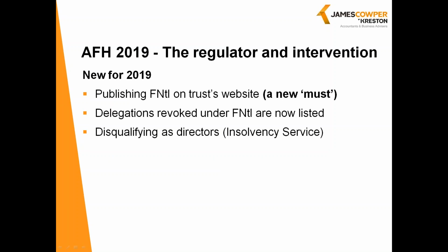So moving on to some of the new requirements under the regulator and intervention section, there's been a tidying up of the financial notice to improve section and what exactly are the ESFA's powers in this area. It starts off by stating that if a financial notice to improve is imposed on a school, it must appear on the trust website within 14 days.